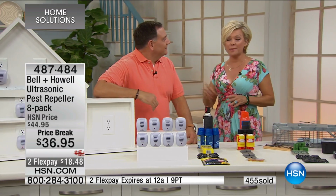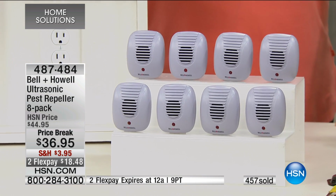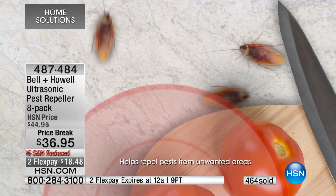So it's really the time. Think about your garage, your attic, your basement, your sheds. Any place with power. Every room, and you're getting so many this time that you can pretty much cover yourself. Plug them in. You don't hear them working, but you notice they work because you don't have the ants, the rats, the mice, the cockroaches, and the spiders.